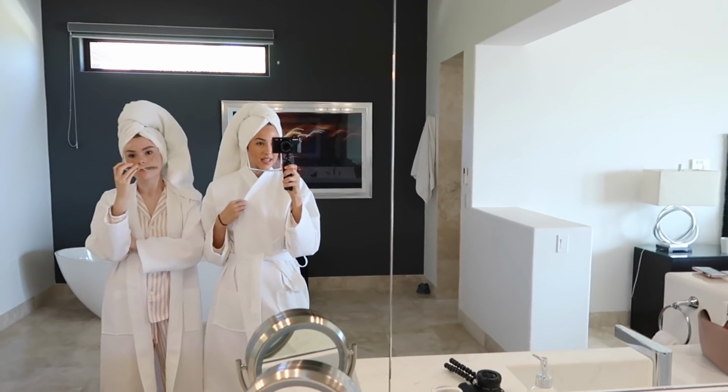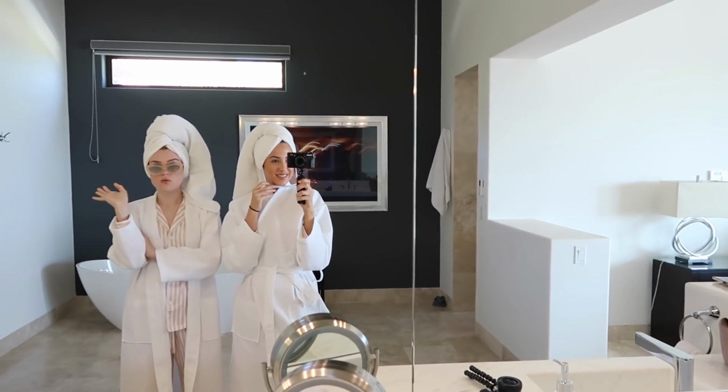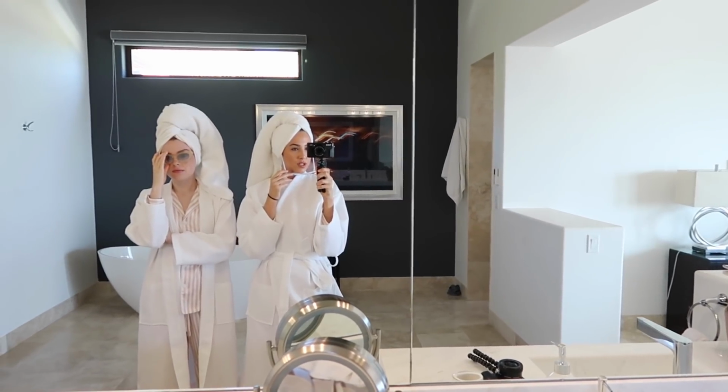We're about to take some photos. We have some really cute robes. Oh, Amanda, that is so cute on you. I'm so excited. We're waiting on Lauren. Lauren went to go get some jewelry.